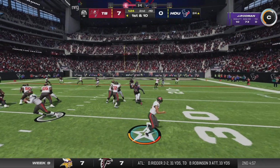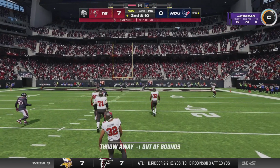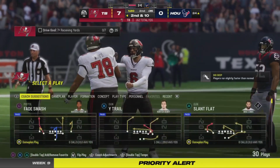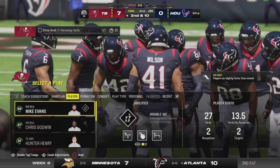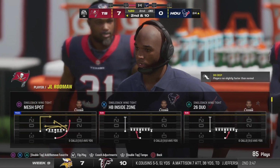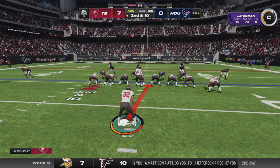On 1st and 10, Mayfield. And that's going to be incomplete. It sort of looks like they stopped some fight in them on this series because it seemed like things were headed for the red zone. But this defense gets 2 more stops. They can keep them out of that area. Now a 2nd and 10.